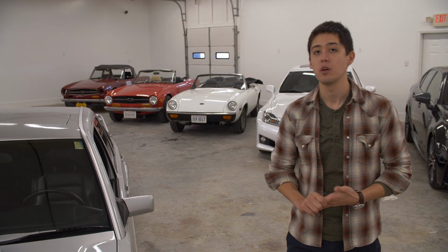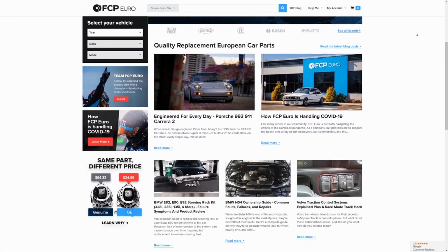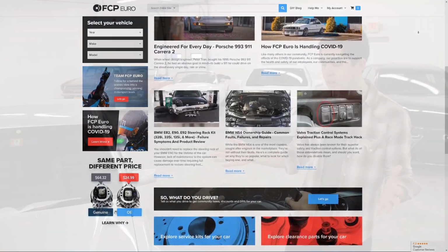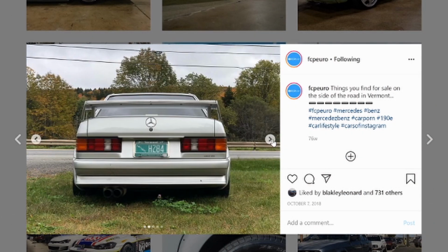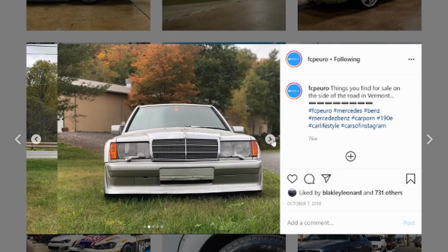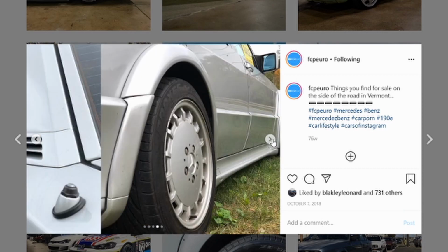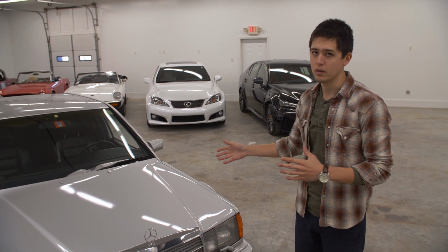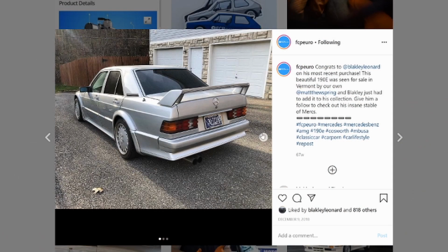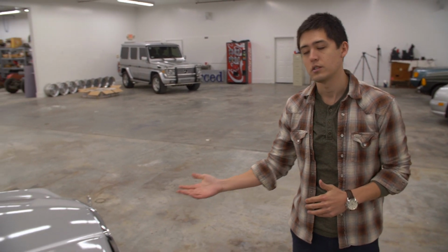Some of you may be familiar with FCP Euro. They supply a lot of great parts for Euro spec vehicles, and if you need anything, I highly recommend checking them out. They actually posted on their Instagram, one of the gentlemen that works with them found this car on the side of the road in Vermont, took a couple of pictures of it, and they posted it, and it had a for sale sticker on the side of the window. I immediately reached out to those guys. They were super friendly, very, very helpful, and I was able to get the contact information for the guy selling it, and the rest is history.